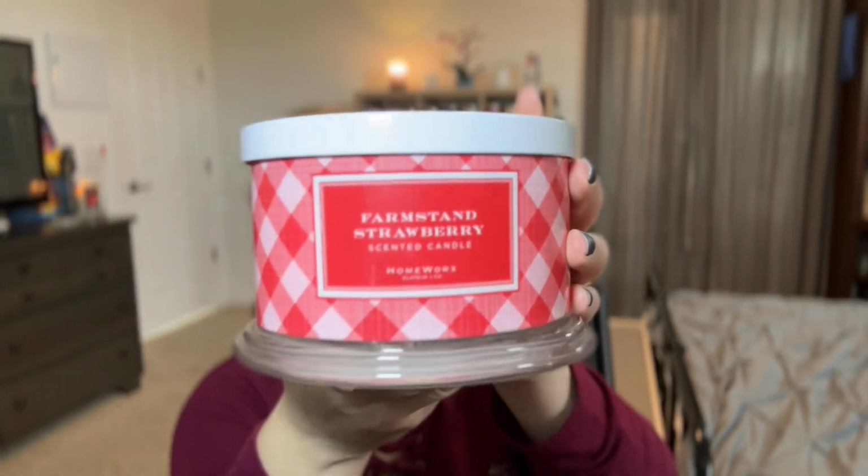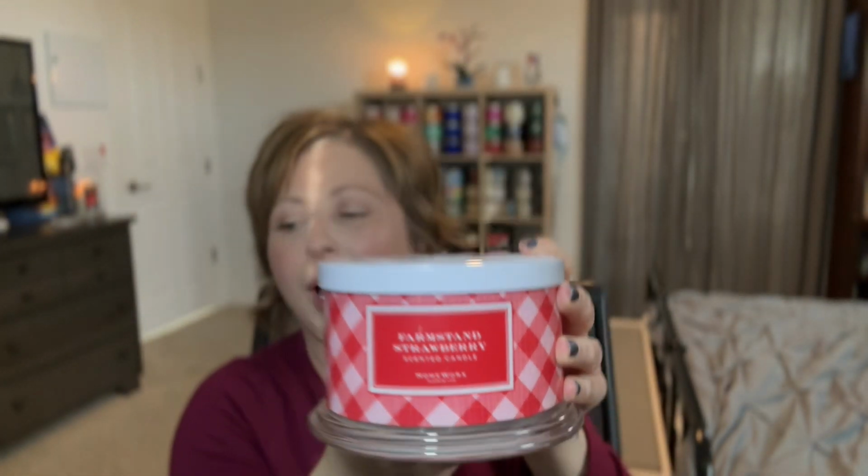The next candle I have is the Farm Stand Strawberry. I just got this in. The next candles I think are ones that I just got in. One is from Macari, the rest of them are pretty new. But this one is Farm Stand Strawberry. I've been waiting for a good strawberry.